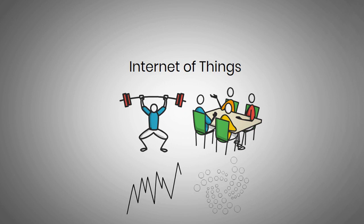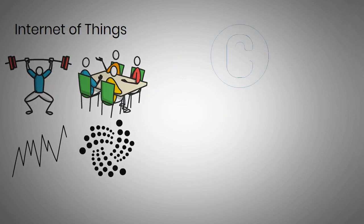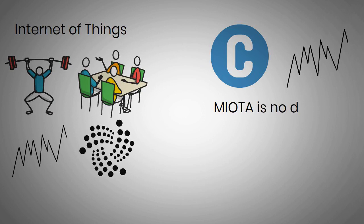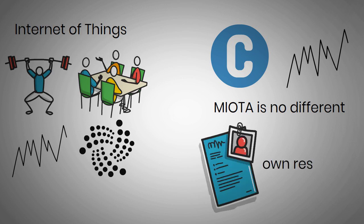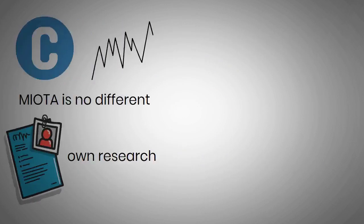With the Internet of Things becoming increasingly powerful, many crypto analysts foresee potential growth for the price of Miota. However, cryptocurrencies are notoriously volatile, and Miota is no different. So if you are considering adding the asset to your portfolio, it's important to do your own research to stay on top of the cryptocurrency trends.